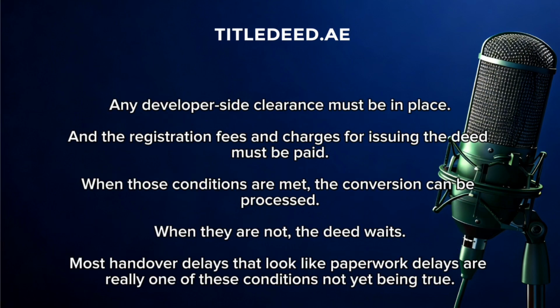Any developer side clearance must be in place, and the registration fees and charges for issuing the deed must be paid. When those conditions are met, the conversion can be processed. When they are not, the deed waits. Most handover delays that look like paperwork delays are really one of these conditions not yet being true.